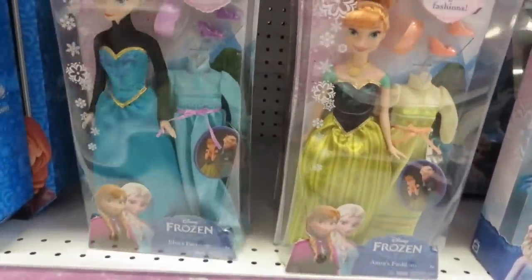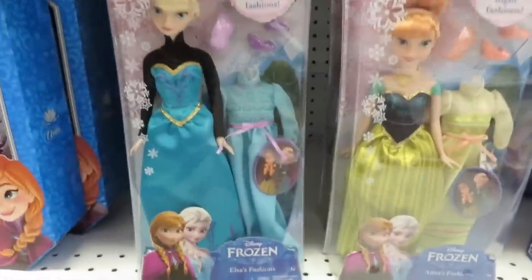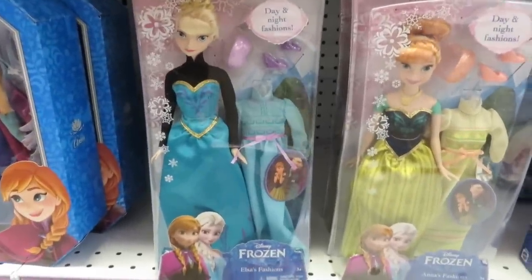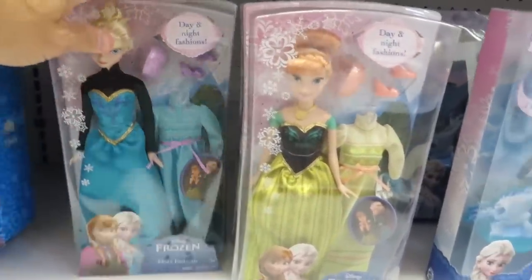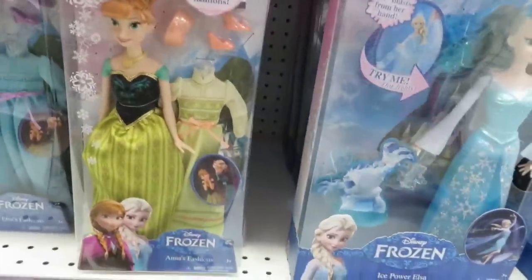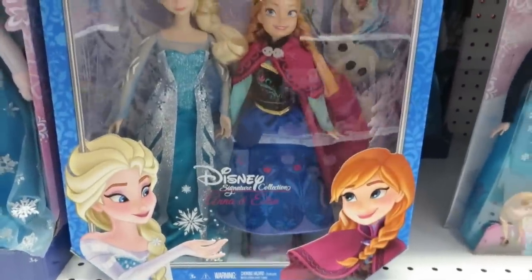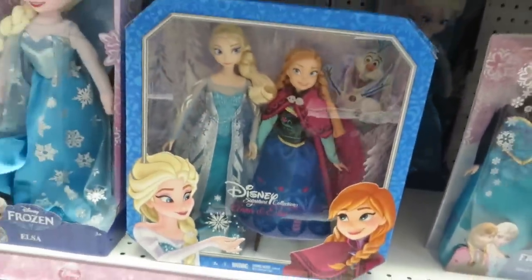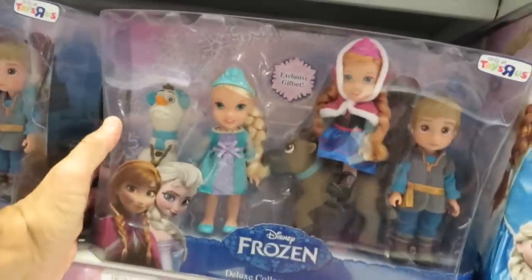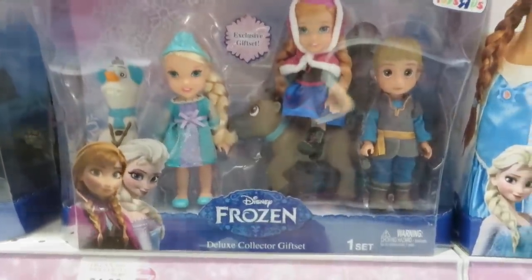So here's two new Frozen dolls. I really like this. Elsa's Fashions. I think that's like her coronation outfit. That's a really pretty fashion. That's like day and night. And then there's Anna's. And then here's a signature collection of Elsa and Anna. Elsa's dress is really pretty in that one. And I love this. This size doll is really starting to grow on Shannon and I.